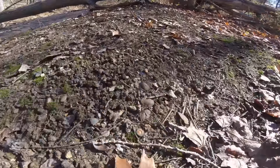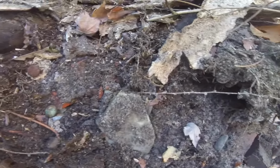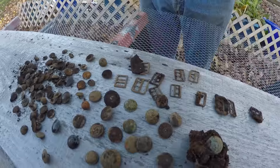We're at the button mine today. If you guys see, there are buttons all over the place on the ground here. There's an eagle button right on top of the ground right there. We'll probably get more buttons out of here today than you do in 2 months metal detecting. So, some interesting buttons.